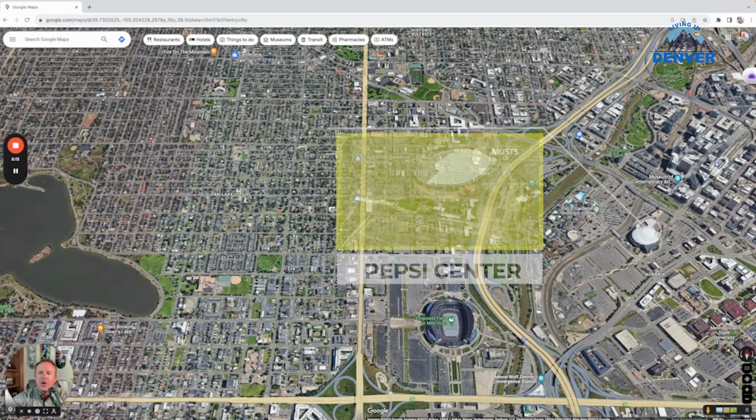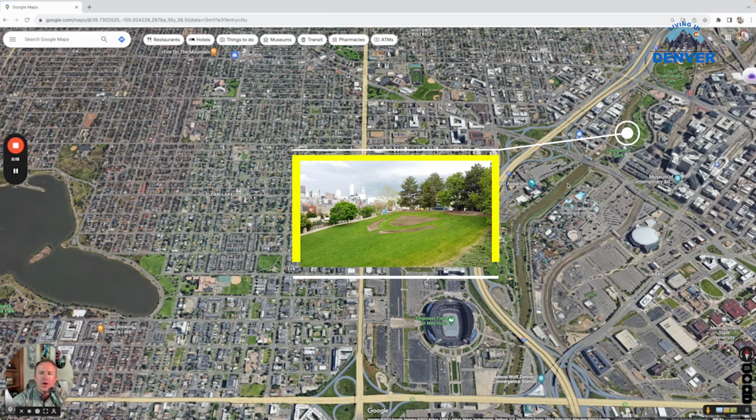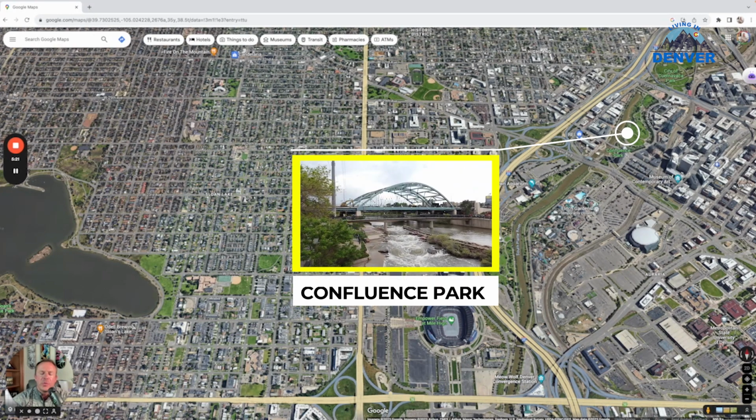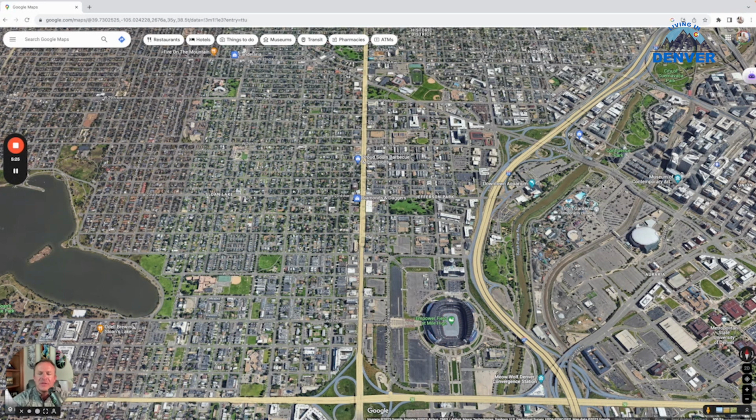And then Confluence Park is another really fun place to take your dogs or just to go for a walk and enjoy, which is basically a couple different small rivers that intersect into the South Platte River. Just a cool place to hang out.